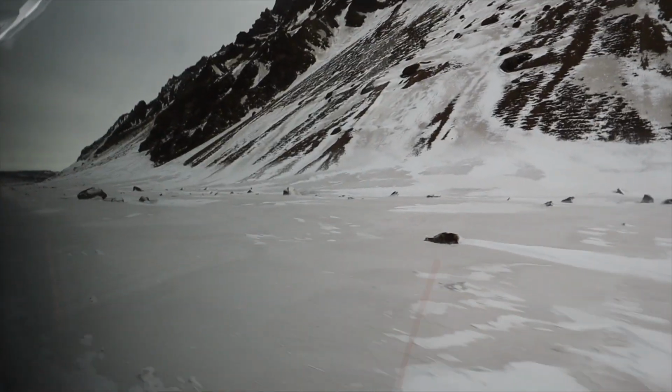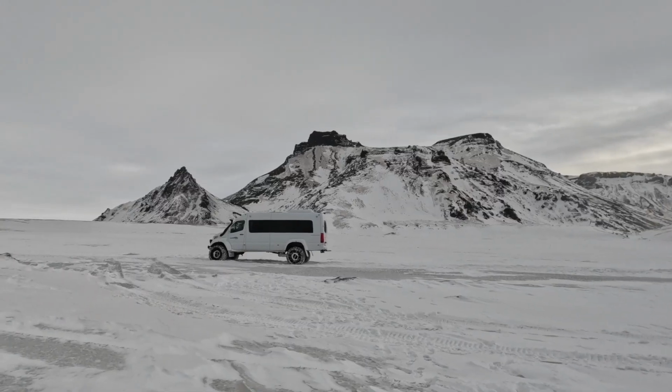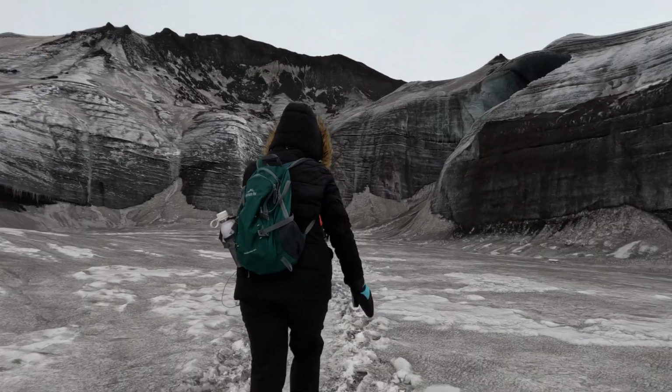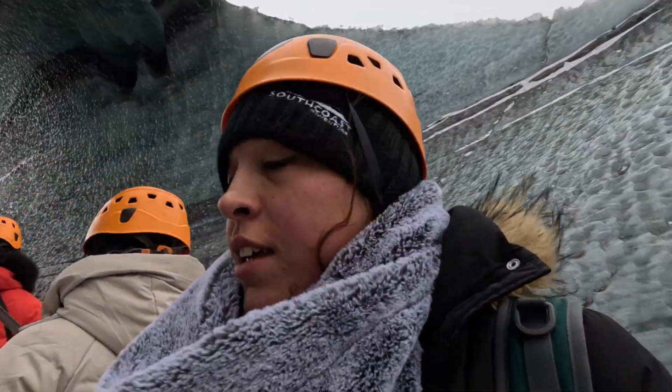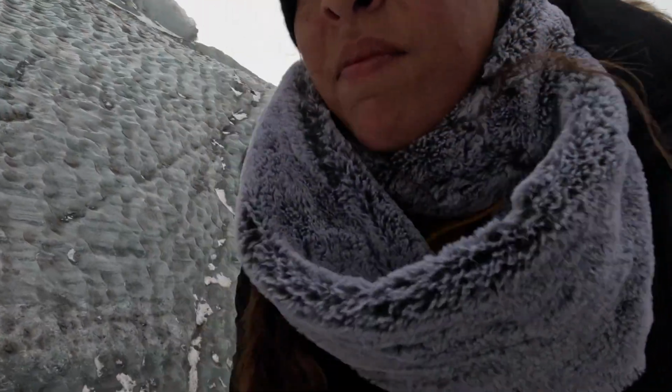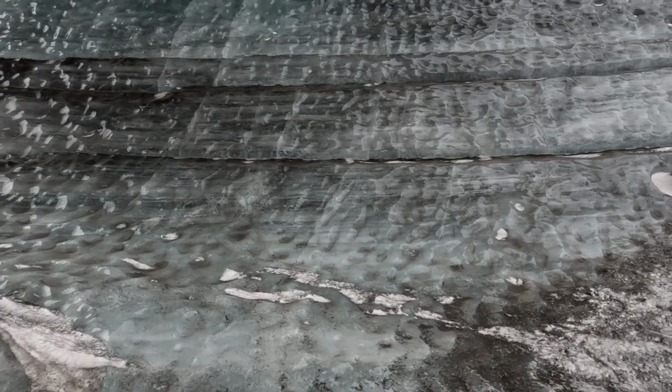We finally made it to our destination, driving over tons of snow to get to the Katla Ice Caves. After we put our crampons on, we headed out to adventure. All right, so now we're going with South Coast Adventures up into the Katla Ice Caves. It's definitely an interesting drive up. It was very snowy, and we're in this giant super Jeep. It's just nuts. But check the walls.